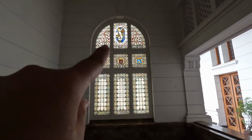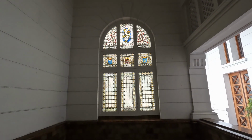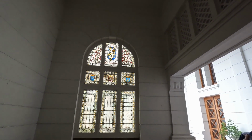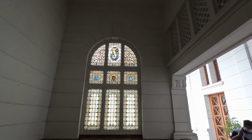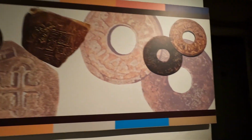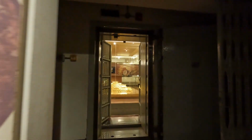Right up there, guys. Very interesting. But actually, that's not an Indonesian god. That's Hermes, Greek god of trade. So in Indonesia, they decided to use him for their banking stained glass window thing. Very interesting indeed. Ancient coinage, guys. Oh.